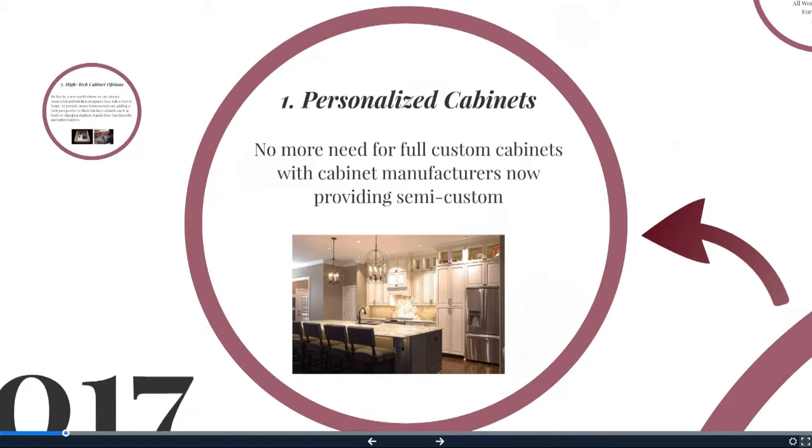One of the number one things that you're going to be going into is personalized cabinets. So back in the day, if you had a weird dimension in your kitchen, you'd end up having to go for a custom cabinet, which is significantly more expensive. And your budget has to go more towards cabinets than maybe countertops or different things that you're going to want to be putting that money into.